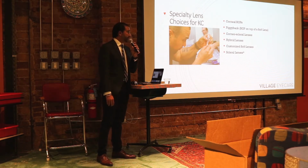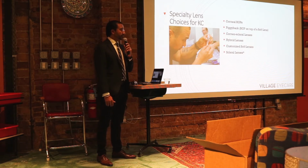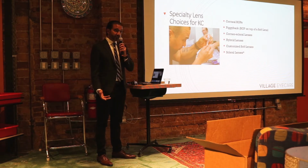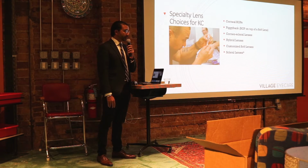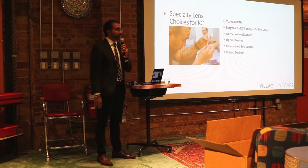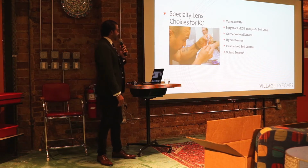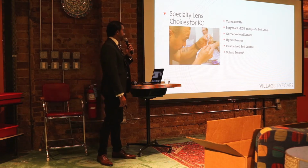Customized soft lenses, there's been a lot in the last few years that have come out that I find very effective. They're comfortable. They are surprisingly effective in vision correction for mild keratoconus. Again, with more advanced cones, vision correction sometimes just isn't there. It's also in that soft family, so there will be some movement with the blink. You have a specialty lens that's moving, so there's going to be some fluctuation in the vision. Customized soft lenses also can at times be very difficult to remove as well.